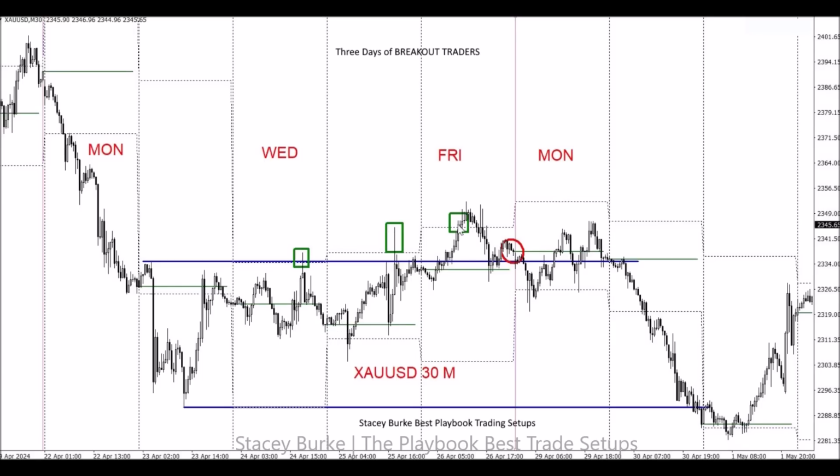Day 1, day 2, day 3 breaks out on Friday, triggers longs, but also breaks out. That gave a reversal trade on Friday after major red news at 10 a.m. And that market coiled sideways. It closed in breakout. It closed outside of Tuesday's range.